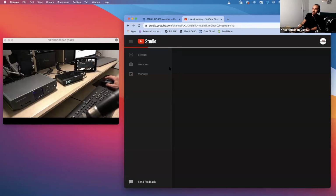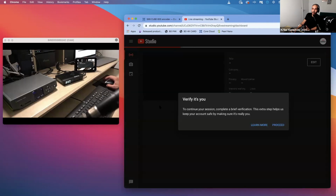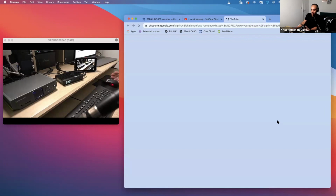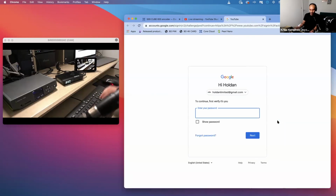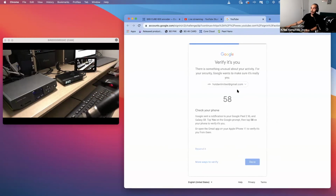If I go live on any live platform, if you wanted to use a third-party streaming encoder, any of these hardware encoders, even the likes of OBS, I've got to verify that it's me. Bear with me 2 seconds, and we will get through this. YouTube is getting very paranoid recently, making you confirm that it's you all the time. I suppose it's a good thing, really.